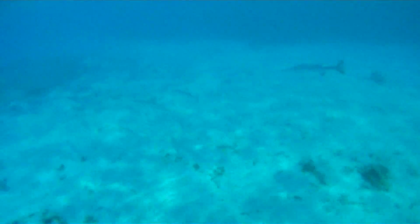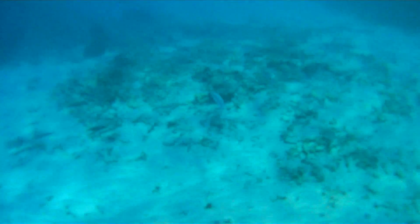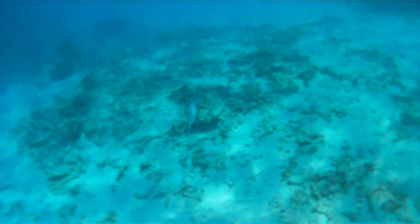Here there seemed to be a whole school of barracudas that were kind of keeping an eye on me, watching me swim around and probably wondering what I was doing. And I started to wonder how many there were going to be if I continued to swim.